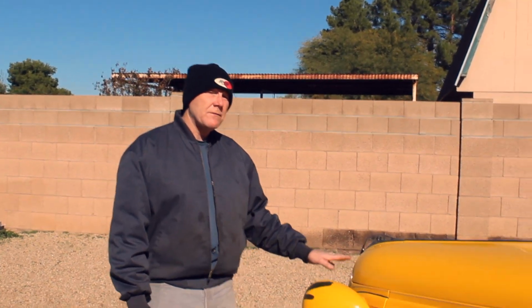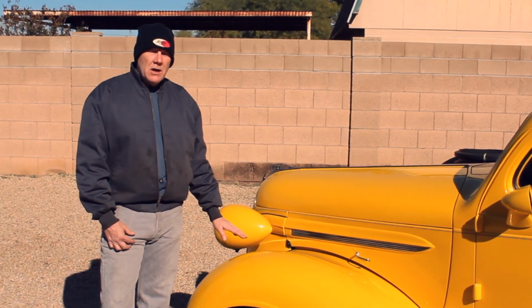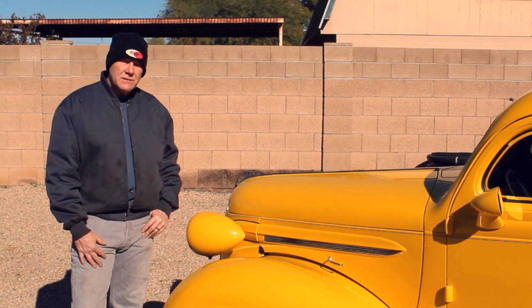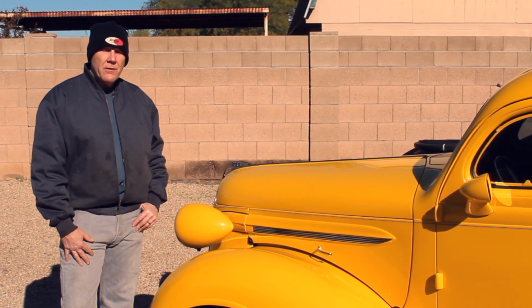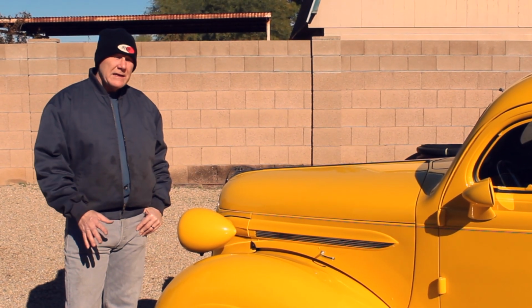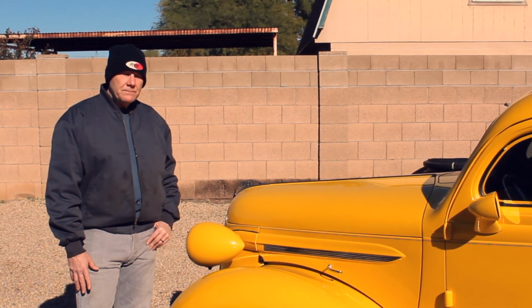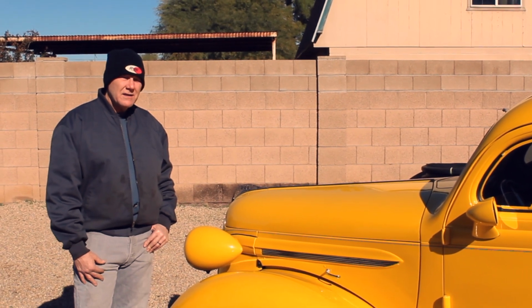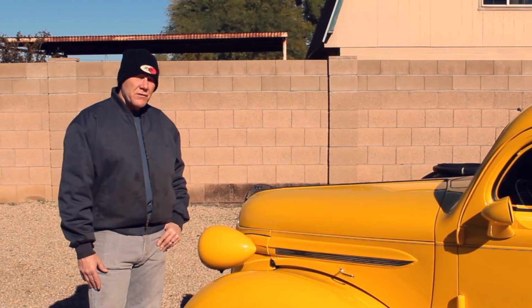So what makes this tick? It is a 351 Windsor under the hood, an automatic overdrive for a transmission, 8-inch Ford rear end, and a Mustang 2 front suspension. So disc brake, automatic, overdrive with air. It makes for a really nice driver to go down the road. We've taken long trips in it and it's super comfortable. It's not too exotic. It's pretty basic. I mean, it is truly a $20 a week kind of project, and it has served me well.